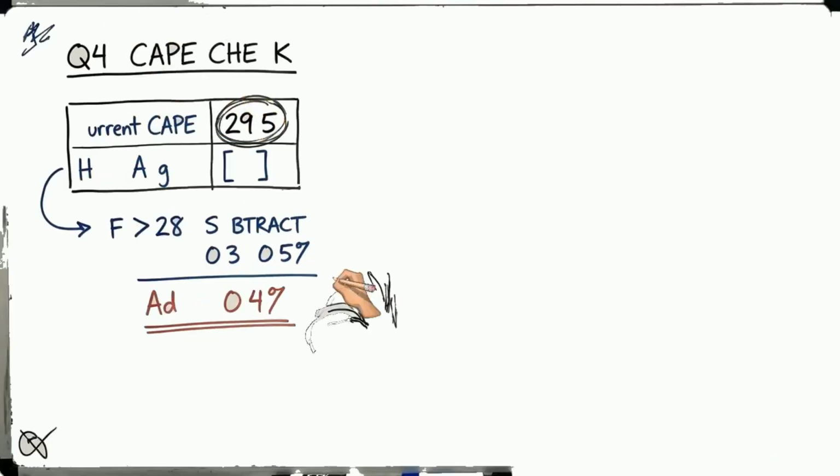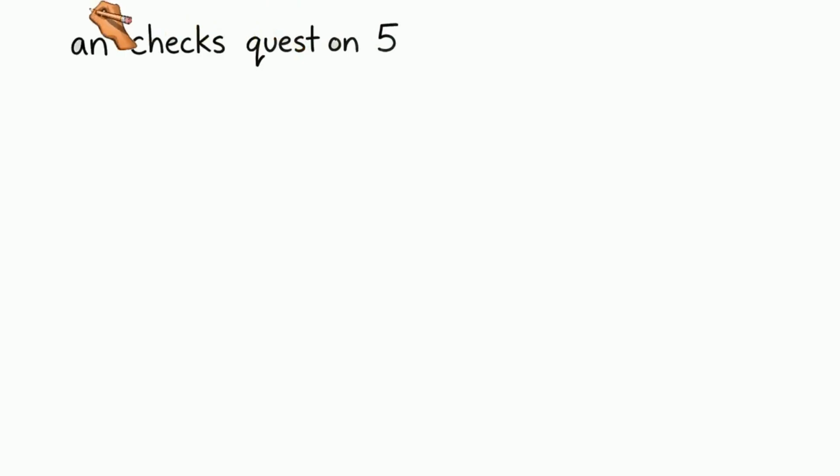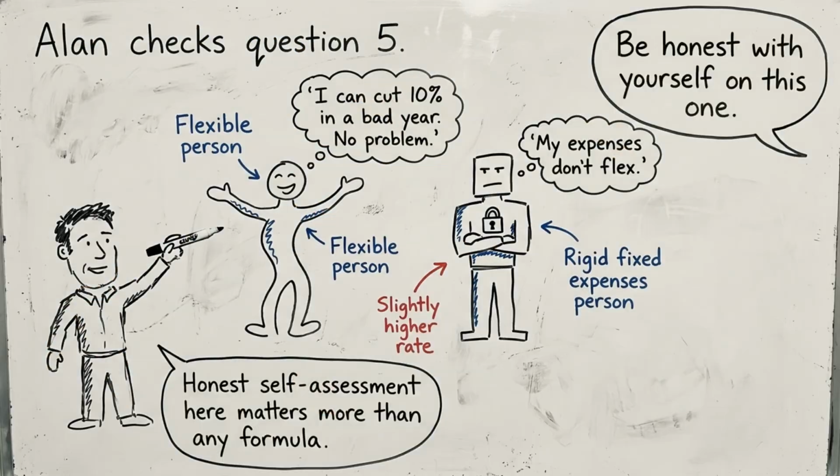Question 4. Are market valuations, as measured by the CAPE ratio, significantly above their historical average when you retire? If the CAPE is above 28 to 30, consider subtracting 0.3 to 0.5% as a valuation adjustment. Question 5. Do you have the psychological and practical flexibility to reduce spending by 5 to 10% in a significant market downturn? If yes, you can start slightly higher. If you have rigid fixed expenses that cannot be reduced, stay more conservative.